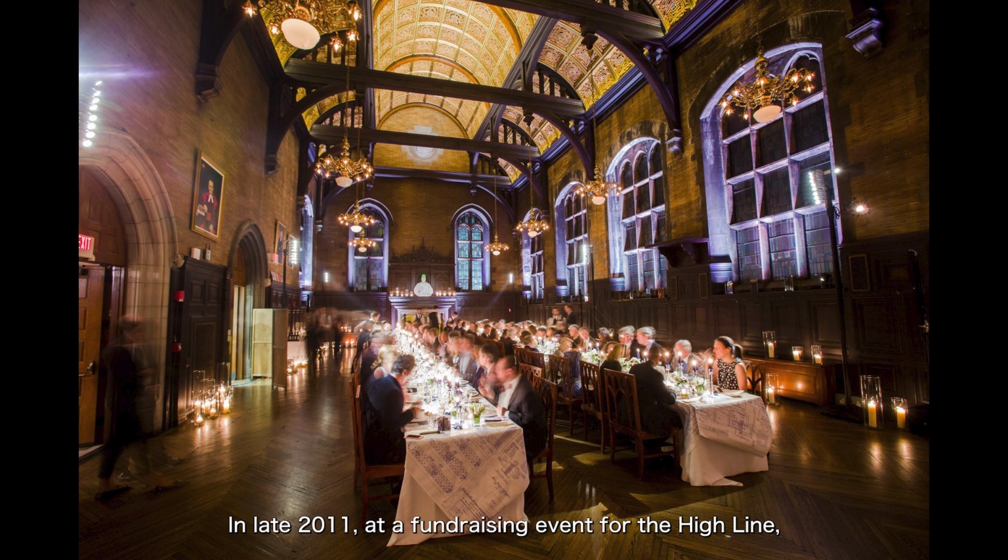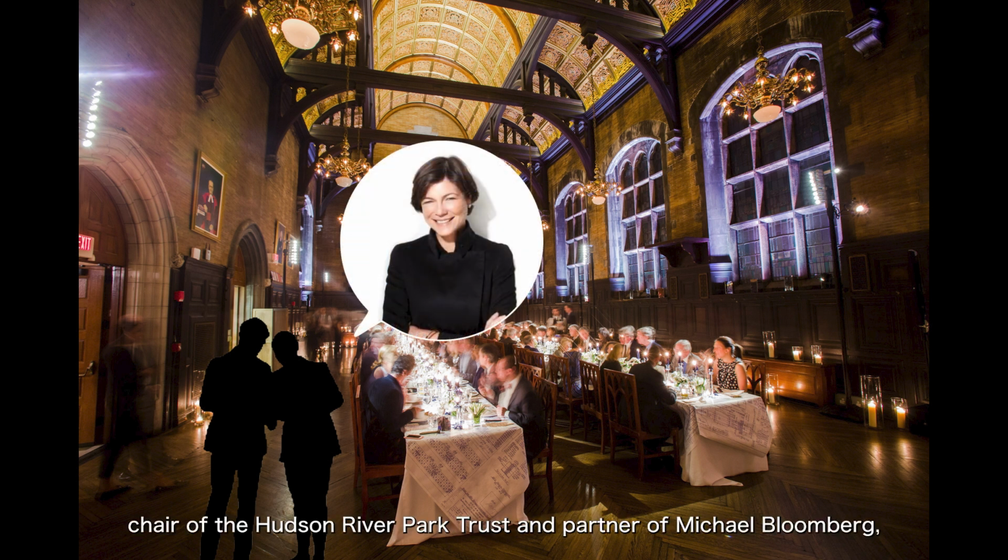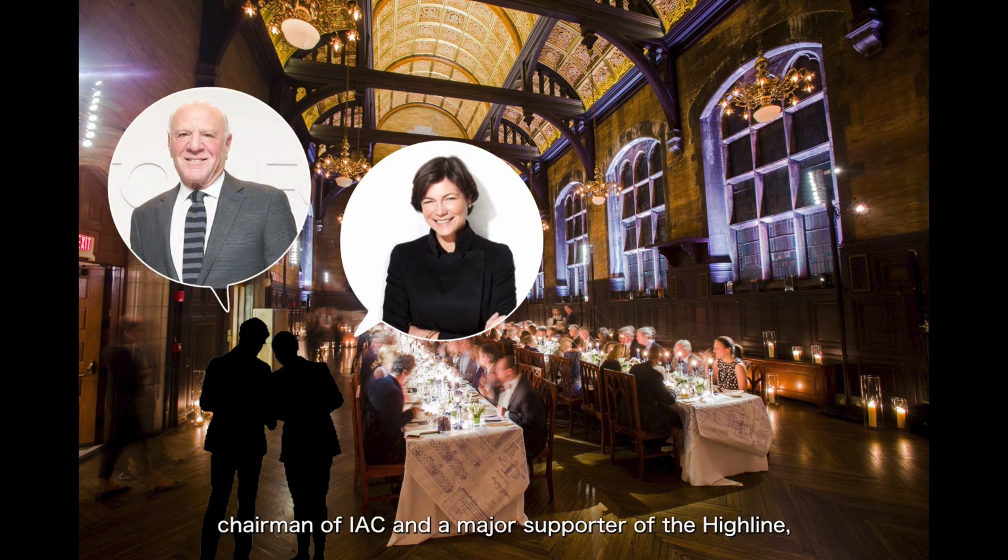In late 2011, at a fundraising event for the High Line, a conversation between 2 key people sparked the idea to rebuild Pier 54. These 2 were Diana Taylor, chair of the Hudson River Park Trust and partner of Michael Bloomberg, and Barry Diller, chairman of IAC, and a major supporter of the High Line, along with his wife, fashion designer Diane von Furstenberg. During the event, Diana shared the plan to rebuild Pier 54, which was estimated to cost $35 million, and asked Barry if he was interested. Barry was intrigued, but had an even more ambitious vision in mind.